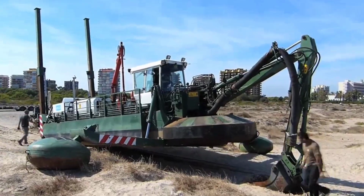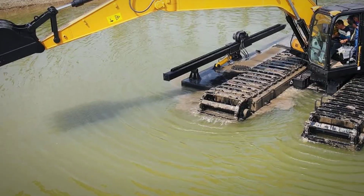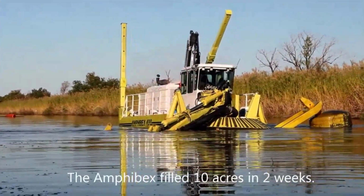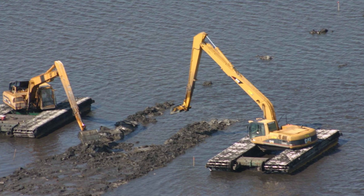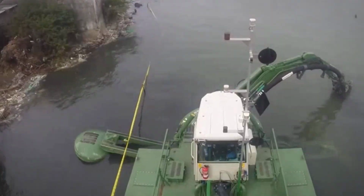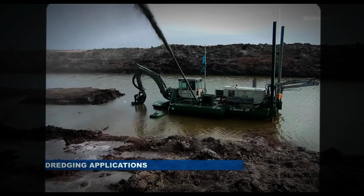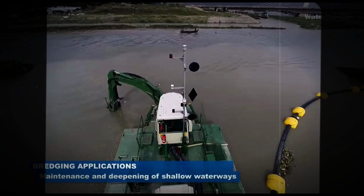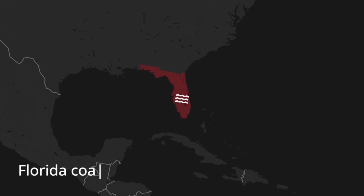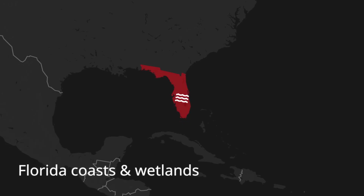Number 7. The Amphibious Excavator. An excavator that floats. Yes, it exists. And not only does it float, it works in rivers, swamps, and flooded areas where any other machine would be swallowed by mud forever. The Watermaster is a marvel of Finnish engineering that has earned its place on some of the most challenging projects in the United States, particularly in coastal areas and wetlands across Florida, Louisiana, and the Great Lakes.